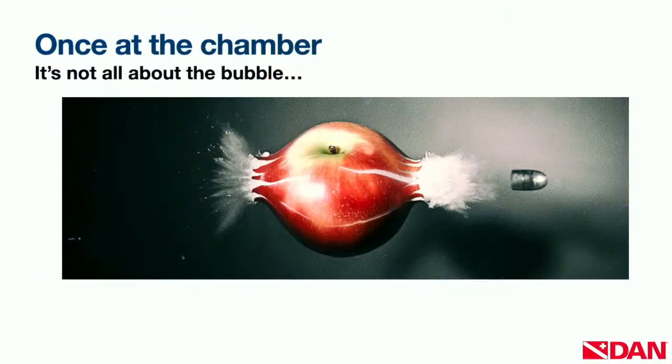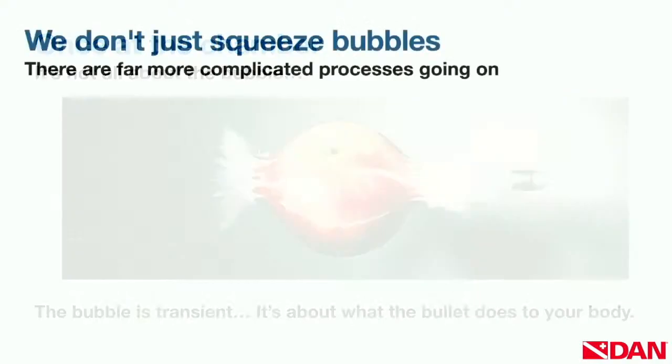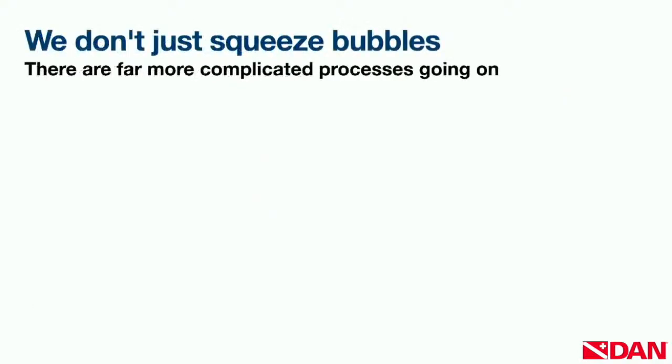So it's not the bubble that kills you. The bubble is transient. The bubble is going to be there for a short time, but the bubble will do some damage, and we need to manage and mitigate and modulate that inflammatory process caused by the bubble. So we don't just squeeze bubbles.